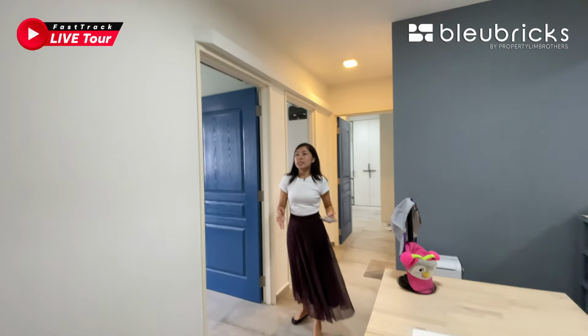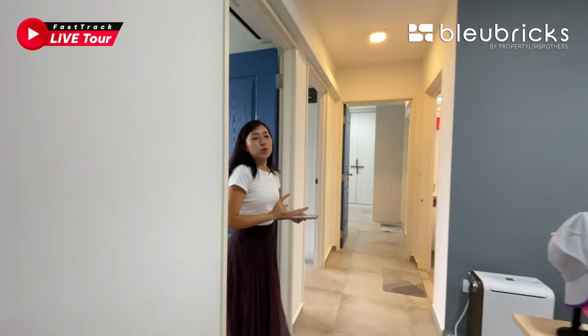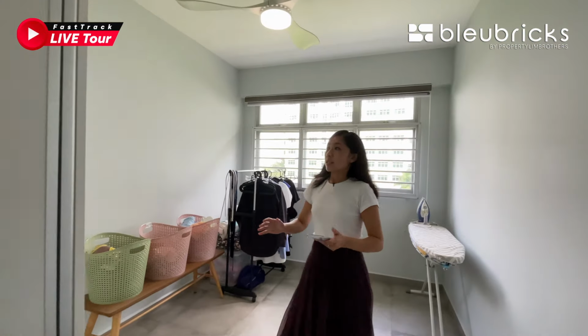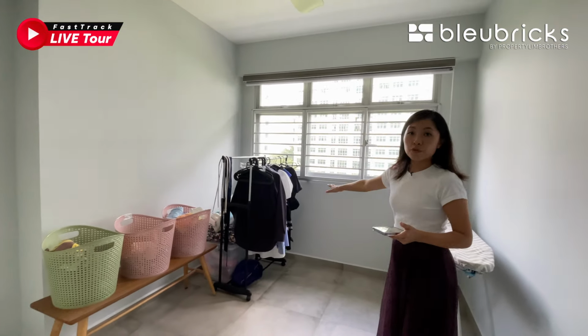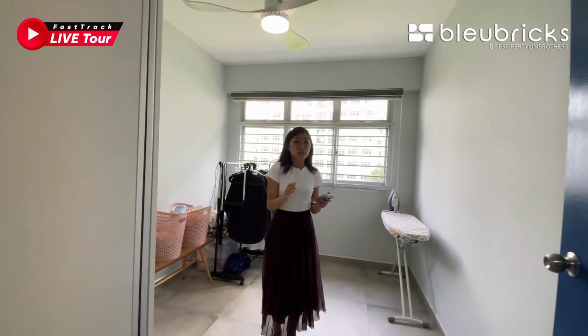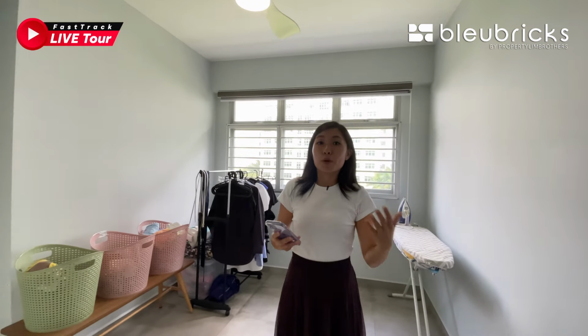Now coming into your first common bedroom. The common bedroom is definitely very spacious, so you definitely have space to fit in a queen size bed. The good thing is it's almost like a blank canvas, there's no built-in. So if you want to do your own renovation, that is also possible, to do your own preferred style.